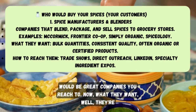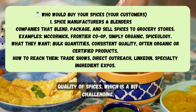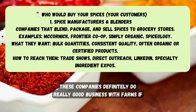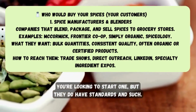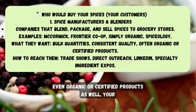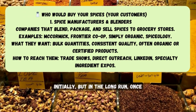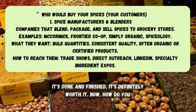Now, what they want, well, they're going to buy basically bulk quantities, with consistent quality of those spices, which is a bit challenging, but you want to make sure that the quality is consistent. These companies definitely do really good business with farms if you're looking to start one, but they do have standards, and often want organic or certified products as well. Your facility or your farm would need to go through organic certification, which is a bit pricey initially, but in the long run, once it's done and finished, it's definitely worth it.